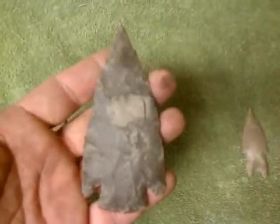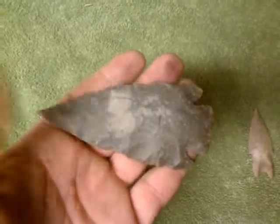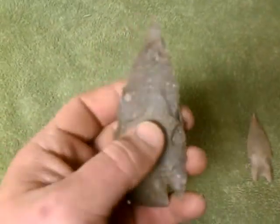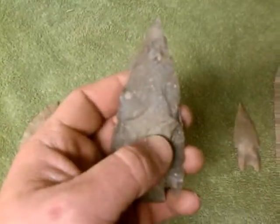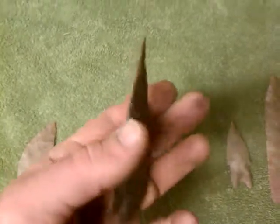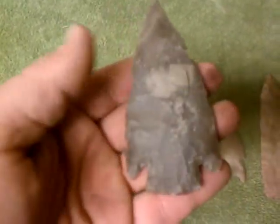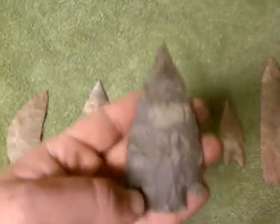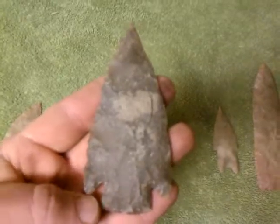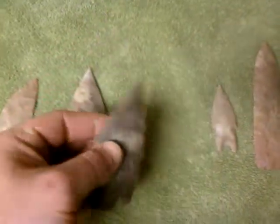I'll show you this one. I was really super stoked about it when it first popped out, and then I realized it's got a big knot right here, which is, I mean, it's still an awesome point. Just would have been nice if it was a G10. I don't know what you would grade this now, but it's called a Casterville, and a lot of times these ears will come down and they'll be perfectly square. This one's not quite like that, but it's still pretty cool.